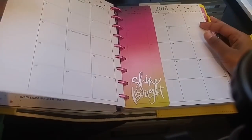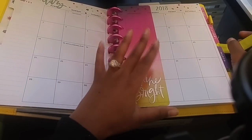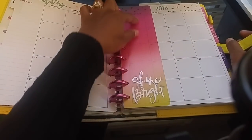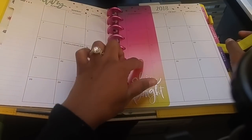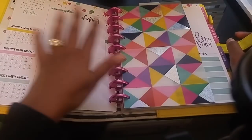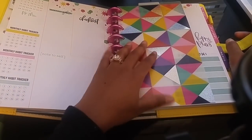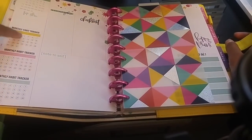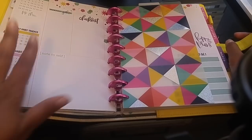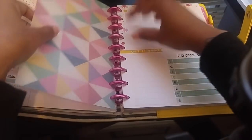Again, I have not been in it yet because 2018 hasn't gotten here. These are the Trendsetter bookmarks. So again, I use the half bookmark for my monthly. I use the next one for my monthly habit trackers and monthly goals. That all lives in this section. And I would do things like YouTube, Facebook, Instagram. That would be my habit trackers for this. And then my goals. And then what specials we have for that month will go here.